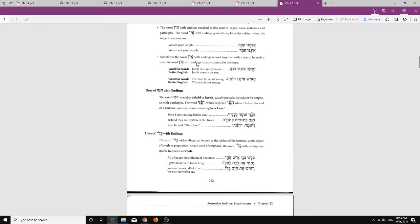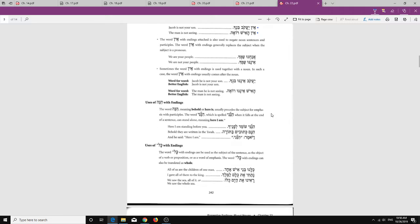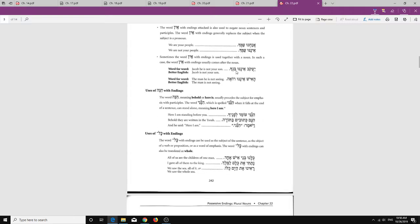And sometimes ein, with an ending, can even be used with a noun, such as up here, we might have einenu Yaakov binka, except when that happens, the ein will typically come after, so it'd be Yaakov einenu binka. And I guess I should have just looked down. That's exactly what we have. So, Yaakov einenu binka. So, Jacob is not your son. Literally, Jacob, he is not your son. Perhaps this extra pronominal suffix, which just refers back to Jacob, is there for emphasis. So ha'ish einenu ro'eh. So the man, he is not seeing. So the man is not seeing.